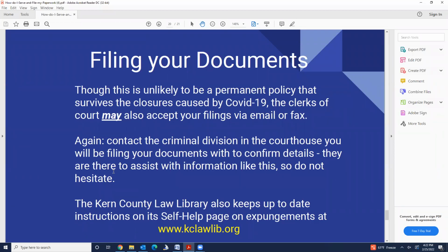So again, contact the criminal division in the courthouse that you're going to be filing your documents in to confirm details. They are there to assist with information like this, so don't hesitate to call them. And the Kern County Law Library, again, also tries to keep its instructions on this as up to date as possible, but it would be a shame to go to all the trouble of filling out your forms and getting all of them served, only to try to file by fax and find out that there was no way to do it because the policy changed a week ago.